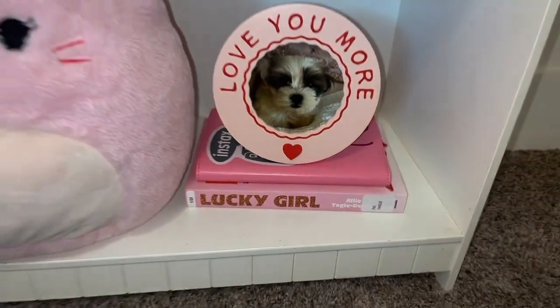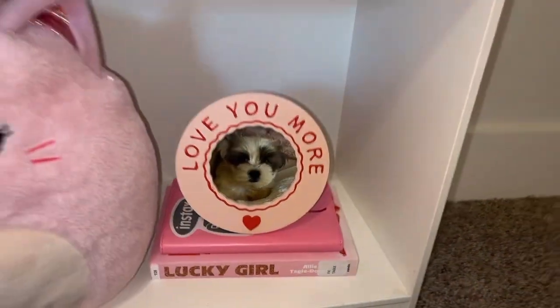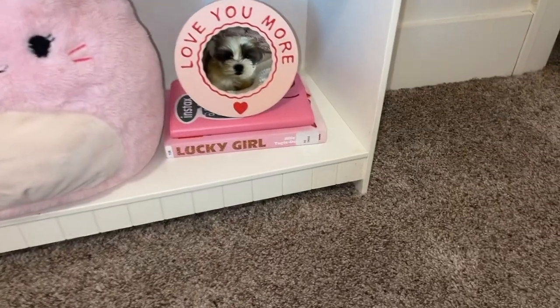And then a little picture of my dog, Ellie. And I have this little thing. I do not remember what this is called, but basically you can put Polaroid pictures in there. And then I just have a little book, which I got at the library.